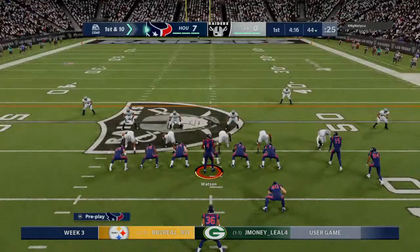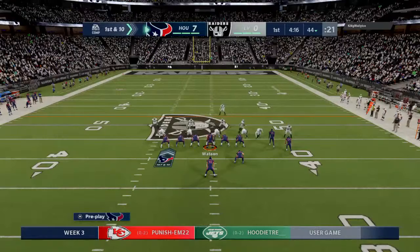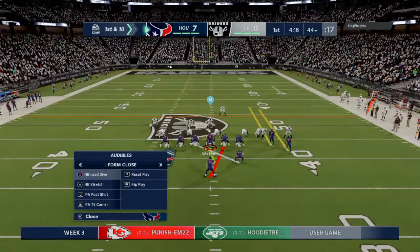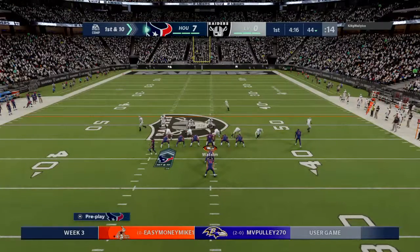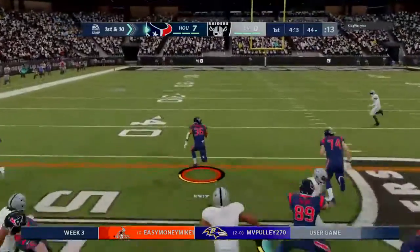The Texans offense ready to go here for their next drive. They'll be looking to duplicate that first drive, the one that got them that 7-0 lead. Of course they would. Look, they're on the road. So getting the 7-0 lead was huge for them, right? Imagine getting up 2 touchdowns on the road, taking the crowd out of the game. It'd be ideal.